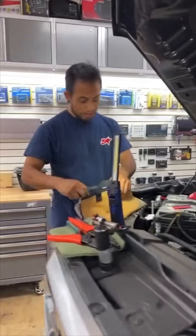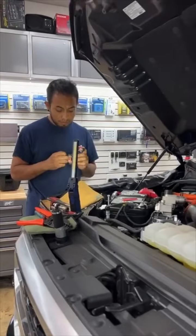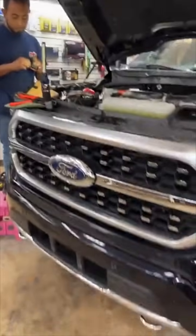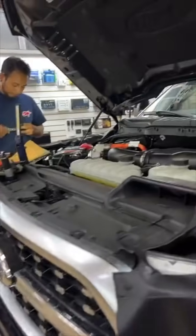Still trying to figure out how to. There we go, back to normal. Hello, everyone. How are you doing? We're finishing up on the F150. This is the new body style.